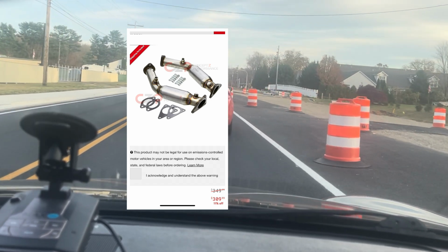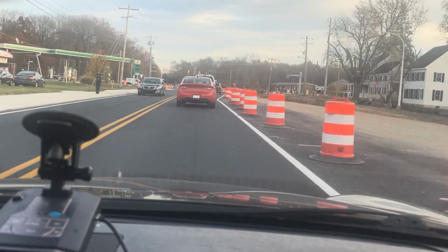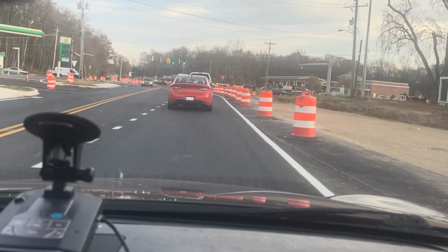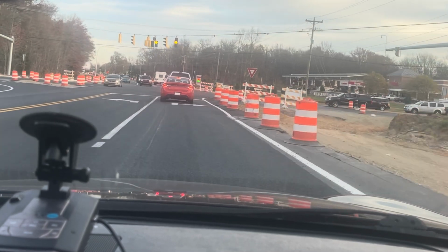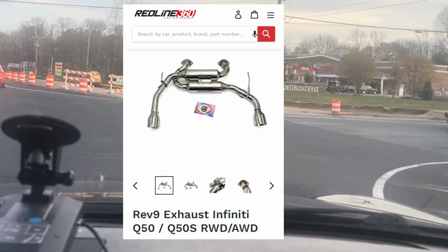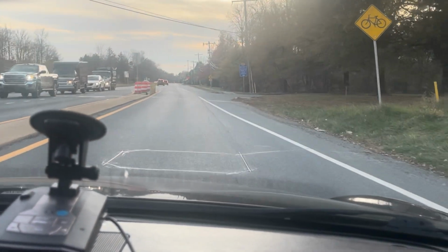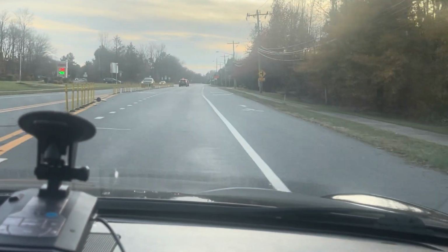So for any test pipes, I recommend a Burk resonated or ISR resonated. You can also pair this with a Rev 9 axle back, as you can probably see in my other videos. If you're building a VQ on a budget, that's what I would recommend. So anyway, those are the quick mods that I wanted to let you guys in on.